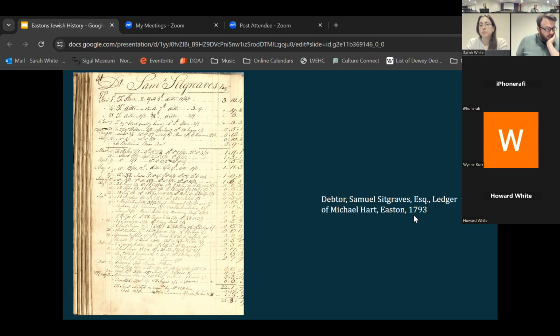So Easton in 1780, this is the first census that happens of Easton. There are 103 taxable men living in Easton, which is not the whole population. When we say taxable men, we mean men who are owning land. And your definition of citizenship in the 18th century is unfortunately exceptionally different. 11 of those were Jewish. That is a tenth, 10% of Easton's population. That's really actually remarkable.